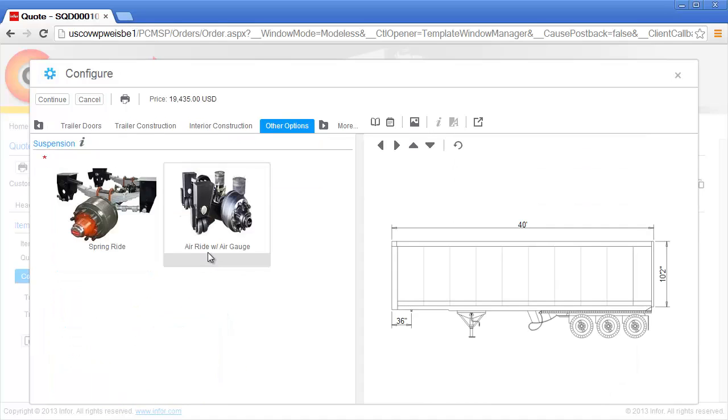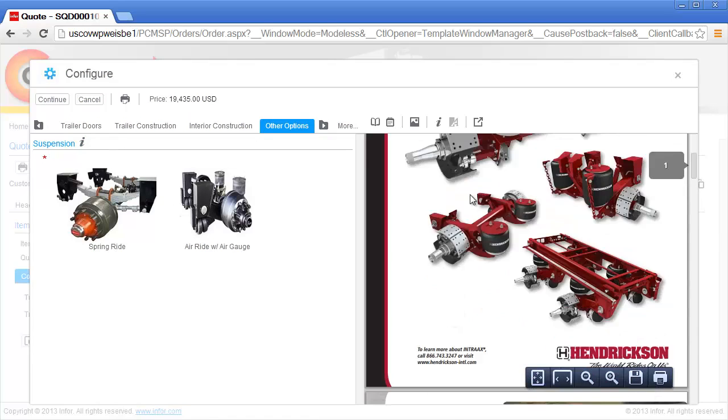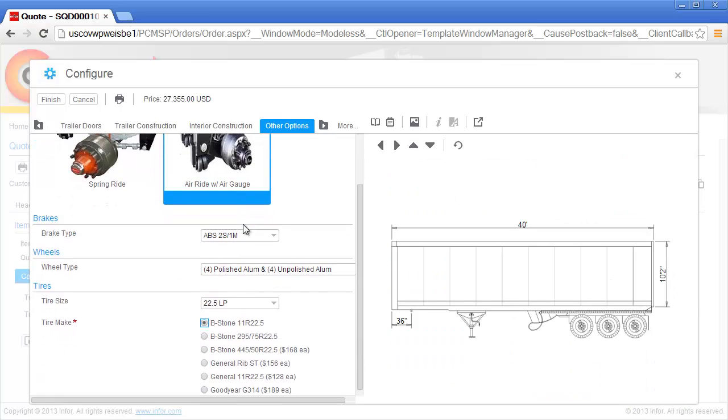As Nick continues the configuration process, he notices a new air ride suspension option. Since he is not familiar with this option, Nick reviews the additional information provided by Capital Manufacturing to help him make the best option selection. At this point, the configuration process is complete.